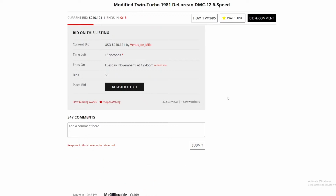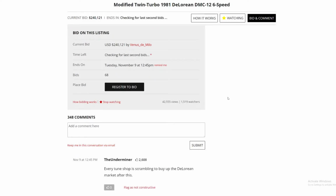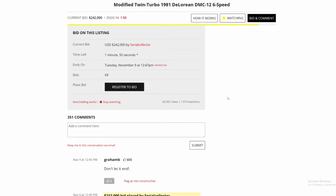Here we go again. 15 seconds. 241.21. Less than 10 seconds. Is Serial Collector going to put in another last second bid? 1 second. This might be it. Nope, he came in again. 242. And no messing around with the 88s and the 121s anymore. This is about getting the car now. 243. So Venus de Milo doesn't mess around, doesn't wait till 1 second left.